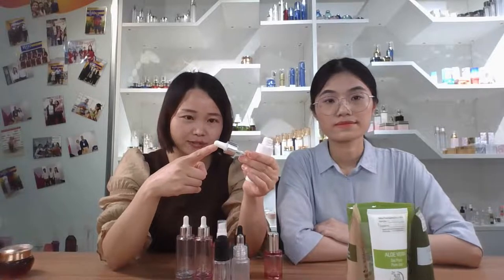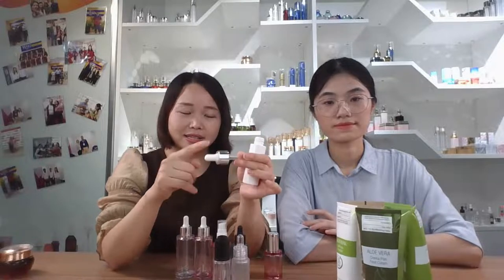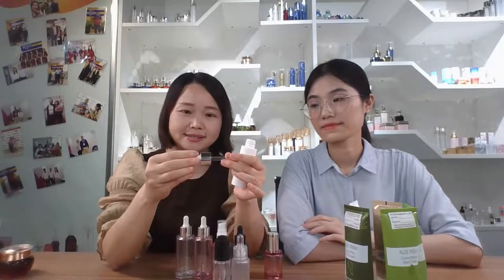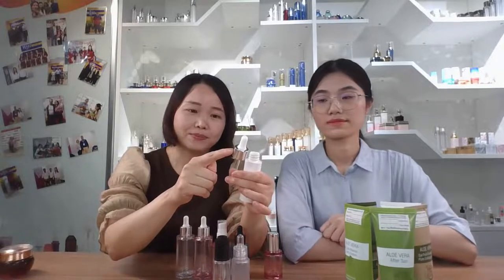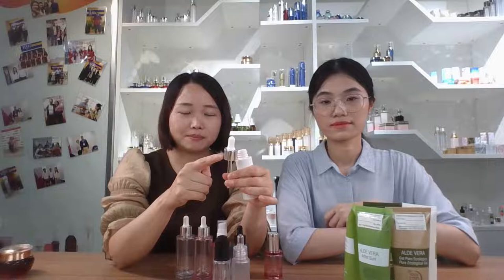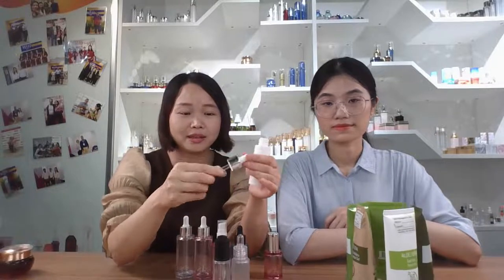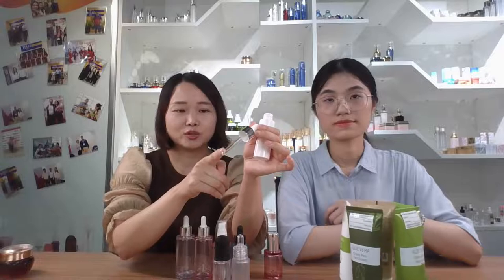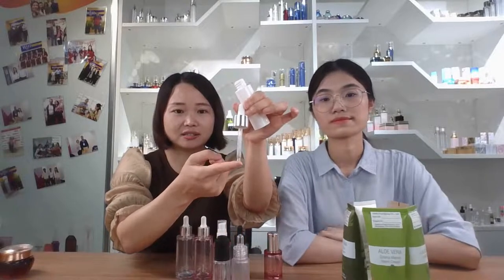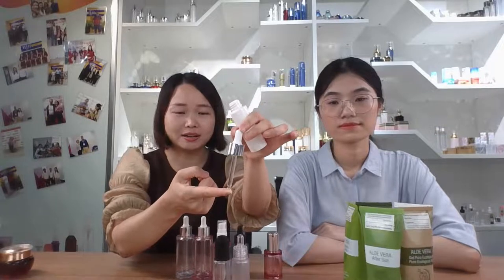The finish of this dropper is a gloss surface. The color is silver. Shiny silver color. But it also can be made for matte silver color or other colors. The tip of the dropper is made with glass material. It is a food grade glass material. It can contact the skincare products or cosmetic products directly.